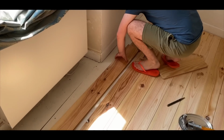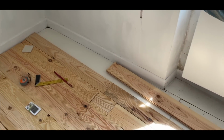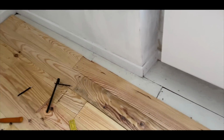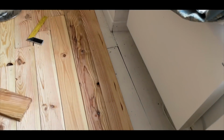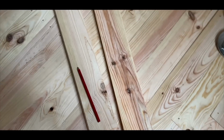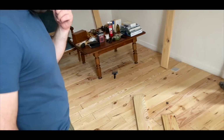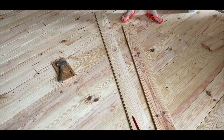So of course the trickiest part, because the walls are not straight, so it just gets a bit weird in the end. So now the last part. As you see, it's not straight at all, so it goes narrow there. So we need to make a template and try and handsaw this and put it in place.